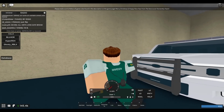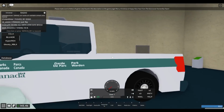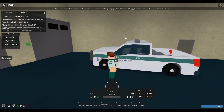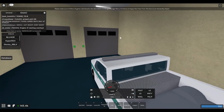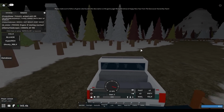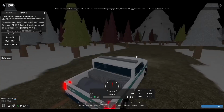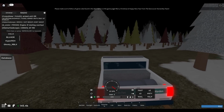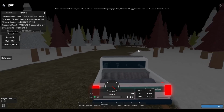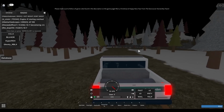We have not done Parks Canada in a while, and I am glad to be using the F-150 again for Parks Canada. There's been a lot of new updates to Vancouver. Let's just say that somebody came back who left the development team for a bit. And you guys can expect a ton of cool and awesome updates. V2 is currently rolling pretty quick now as well, so you guys should expect V2 within a couple of months.